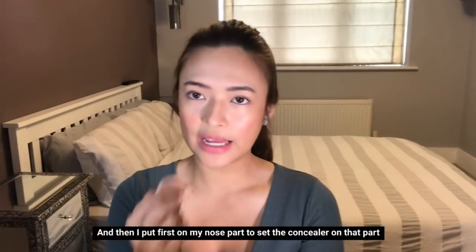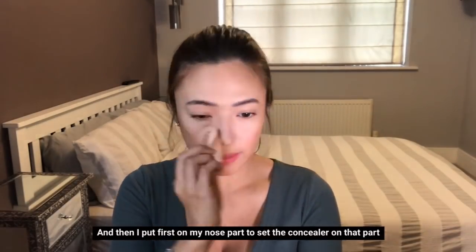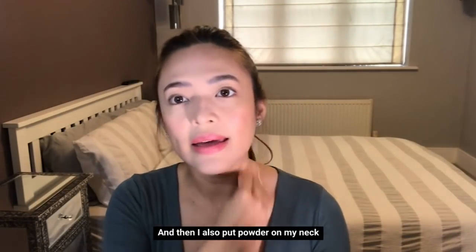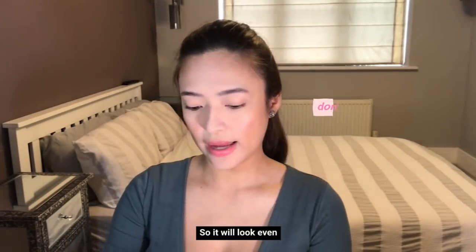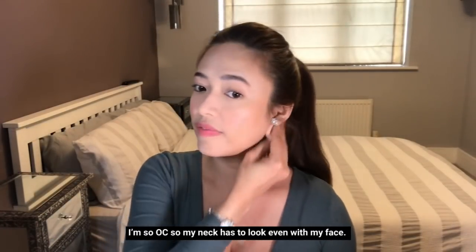And I like it. So, I just use a sponge. And then, naglalagay muna ako sa my nose part para mag-set in yung concealer sa my nose ko kaagad. And then on my forehead. And then, naglalagay din ako sa neck. Para pantay. I'm so OC. Kailangan talaga pantay na pantay ang neck ko and ang face ko.